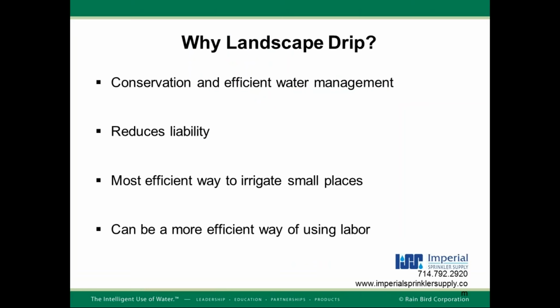Some started with a fad, some thought it was just the cash for grass deal. Why are we pushing landscape drip? Why is a company like Rainbird investing in this? Well, the main focus, it all started out with conservation and a better way to manage your water.